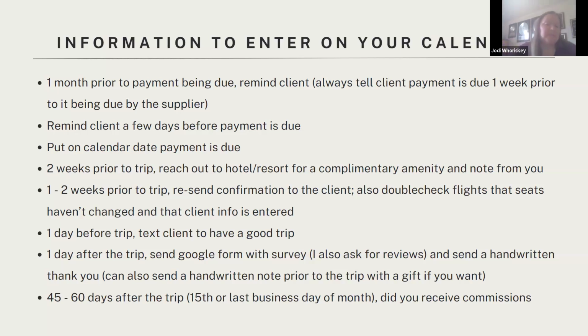How I now do it is I will actually send to clients luggage tags with my JZW travel on there. So I usually send a handwritten note about 2 weeks prior to them going away with the luggage tags, thanking them for their business. Once I have booked somebody numerous times, or it's a really large booking, I've actually been sending them like Yeti type cups with JZW travel on them. Just a little gift. You don't have to do it. It's just something that I do.